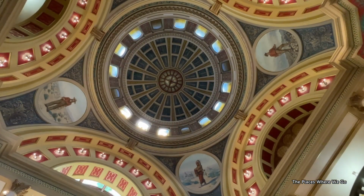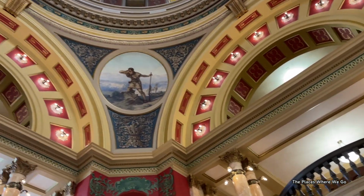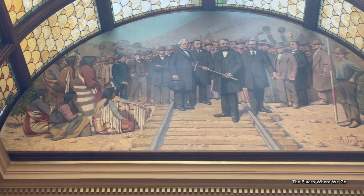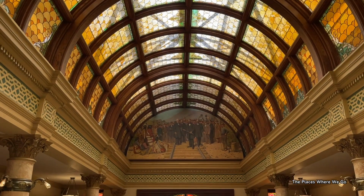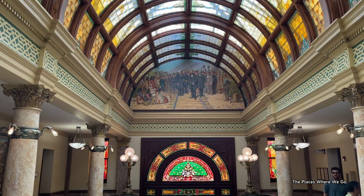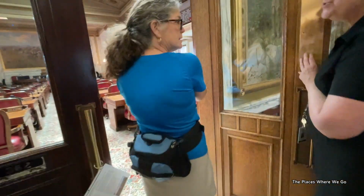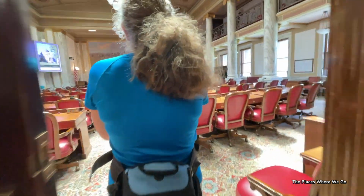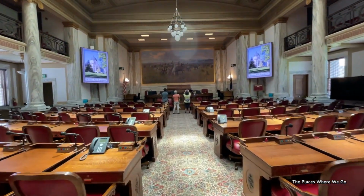So we wandered around the various floors, saw what there was to see, but the main thing we wanted to see that we heard about was the House of Representatives chamber, where we heard that the largest mural ever painted by Charles Russell is hanging. Somebody shows up to open the doors of the House of Representatives chamber. She worked there, and she just walked out and said, do you want to go in? Yep. We're like, yes.